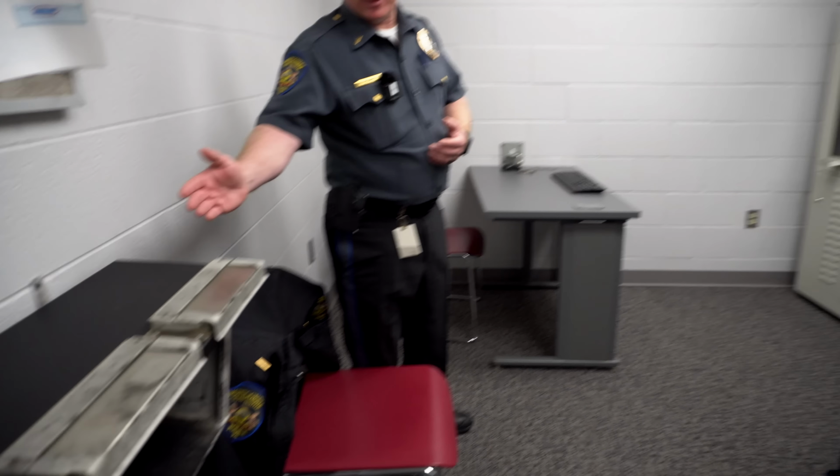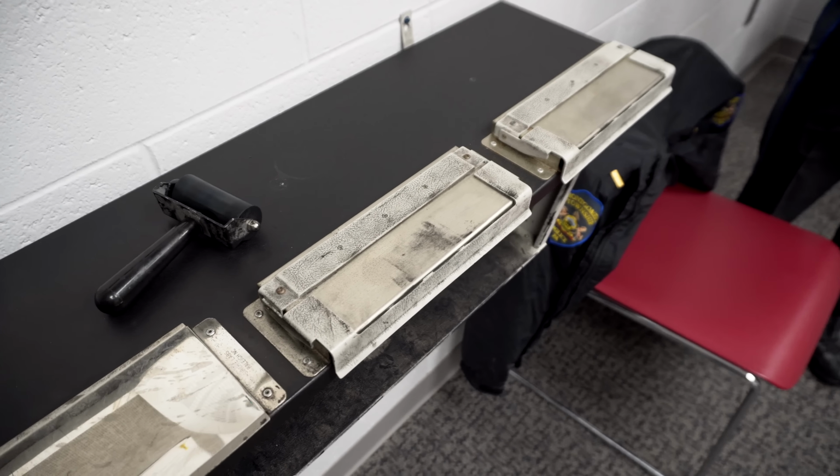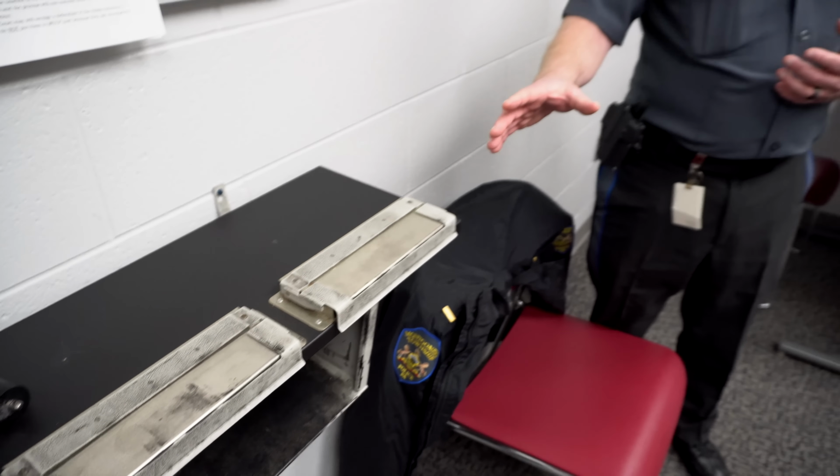Looks like the old fingerprinter. This is the old system. When Lieutenant Dockery and I both got hired, this is the way we took fingerprints. Now they have digital ones too. That's what I got when I got my security checks for my child abuse clearance and stuff like that, every 2 years, I think it is. Now it's digital, but it's the same concept, right? It is. It's the same concept.